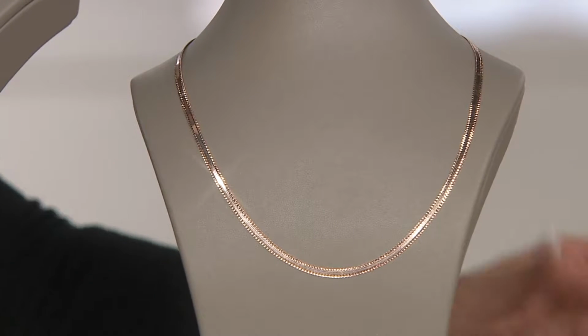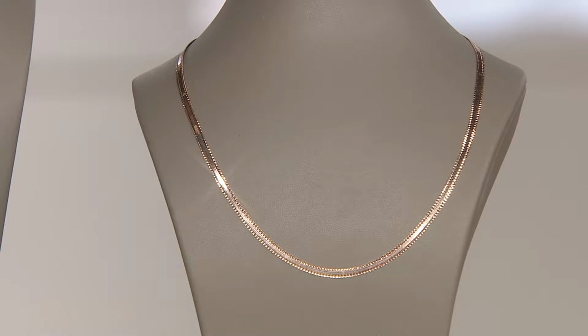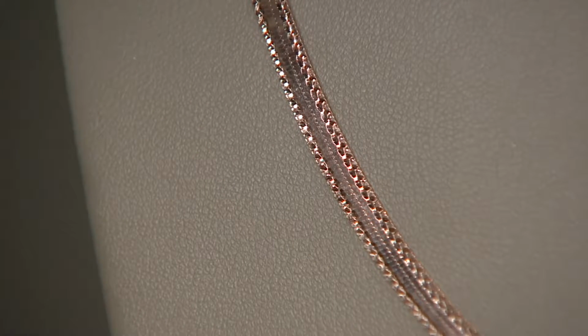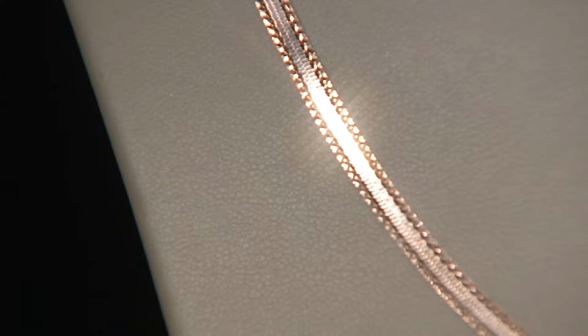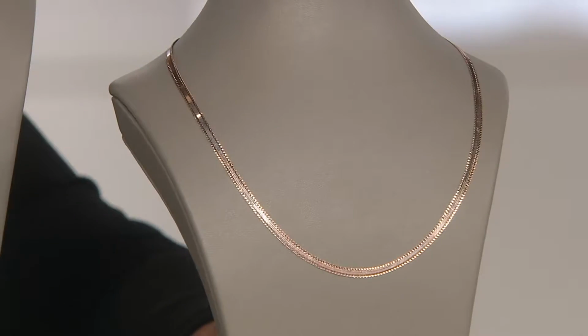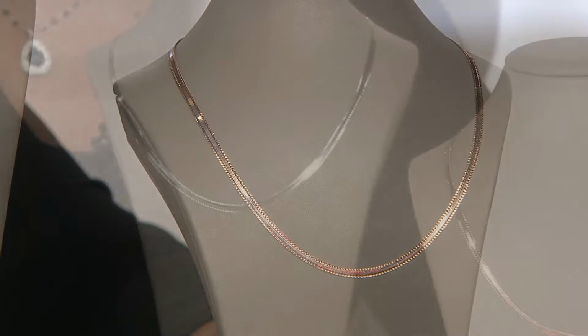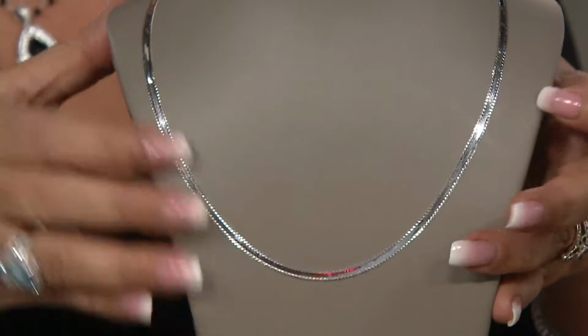All right, let's get into this next piece because it's something that I always talk about when we have jewelry that has meaning. You guys know I'm cuckoo crazy for jewelry, but when it has something behind it that means something close to your heart, it makes the piece even more special. And that's what this necklace is. It's done in sterling silver, and number one, it's a herringbone. We don't do that many herringbones.